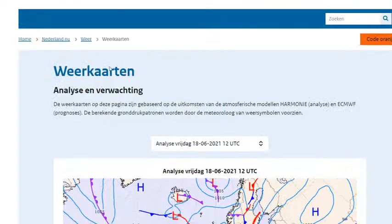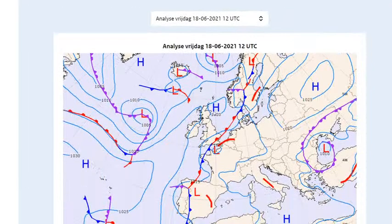So then we go to now. That looks like this. Still the same situation, but we're likely to see some more severe weather in the northern half very soon.